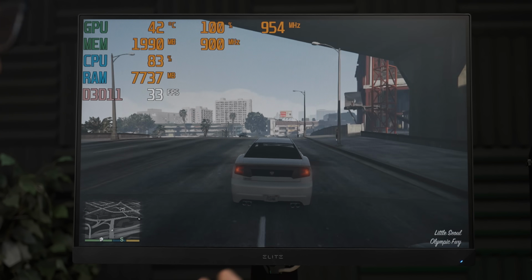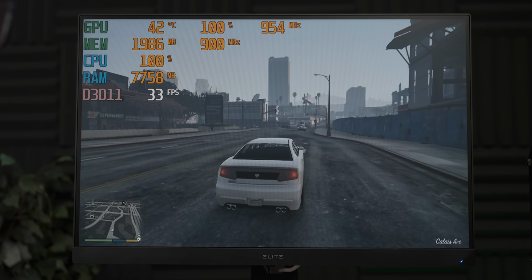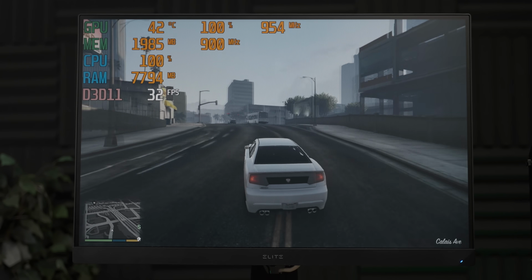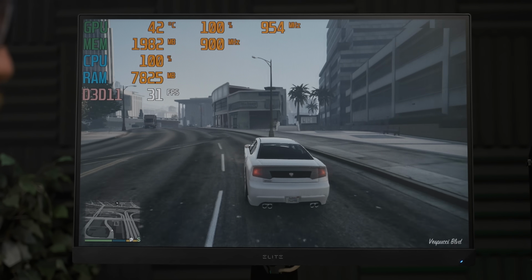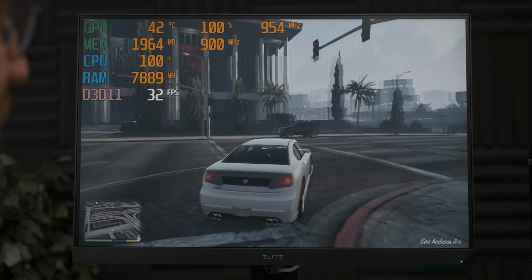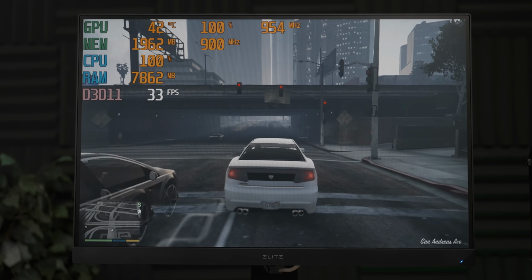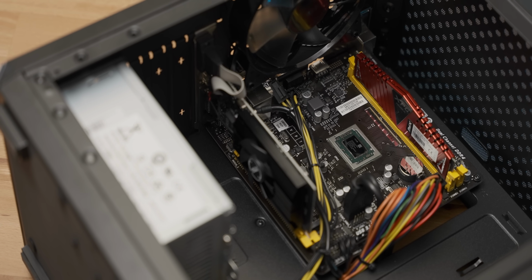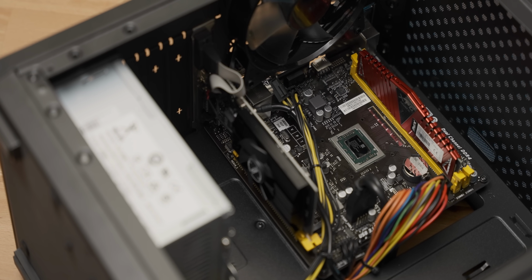Now, unfortunately, we can't actually see what the temperatures are like on that little FX CPU, but the cooler is actually not making that much noise. It was actually noisier on the desktop, so it seems to be okay. Bear in mind, we do have an ambient temperature of 18 degrees Celsius, so it's pretty cool in here. But with that, I'm curious to see what the little iGPU can do in that laptop APU. So let's rip out the GT710 and see if we get a better gaming experience.